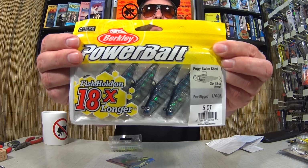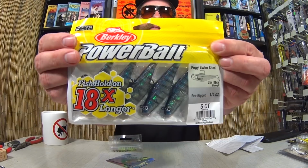They are Berkeley Power Bait 3-inch Pogie Swim Shad in bluegill and crappie baits in clown color. As an added bonus, I put one of my Fishing for Dreams holographic stickers in the envelope as well, for you to add to your wall. Thanks for all you do and keep making the fishing areas trash-free and keep making awesome YouTube videos. Sincerely, Andy." Alright, Andy, let's show off the Power Bait pre-rigged swim baits in bluegill.